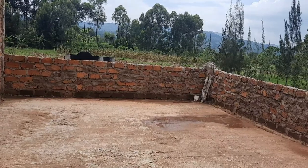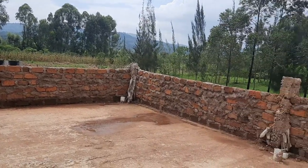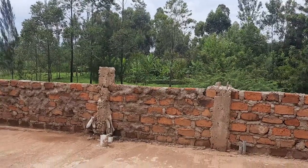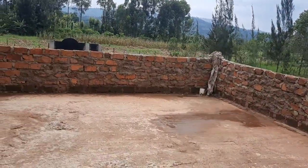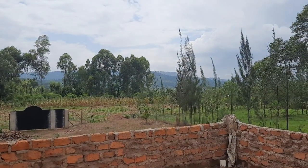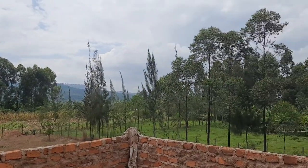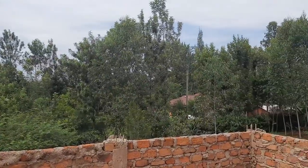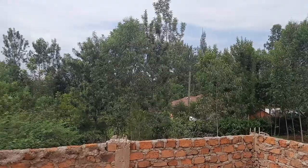I don't know, I'm still figuring out the kind of furniture I'll put here, but there's a lot. And then have some nyama choma place over here where I can just chill out with friends. Okay, while sitting here, you also have that beautiful view of the Kisii Hills over there. Then I can look into my neighbor's place over there and say hi.